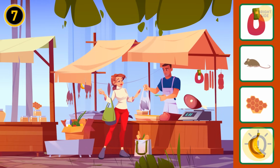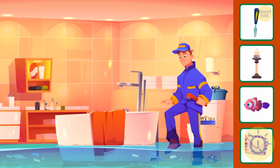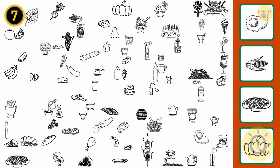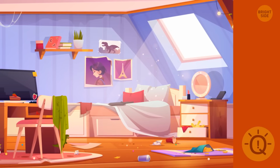Here's another one for you. Where on earth was that banana hiding? Good luck with this next one. So the envelope is hiding behind the bathroom pipe. I love black and white. But I'm still searching for that white egg, if you ask me. If this were my room, my mom would be telling me to clean it up ASAP.